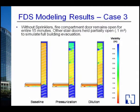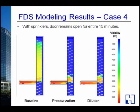I don't have the real-time model, but we did look at sprinkler cases, and the one thing I can tell you is that if everything works properly, you probably don't need stair pressurization to begin with. You have your fire barriers, you have doors on door closers, they're gasketed, you have the sprinkler system controlling or putting out the fire. In this case it's only controlling it, not extinguishing it, but it's keeping it to a much lower fire size.